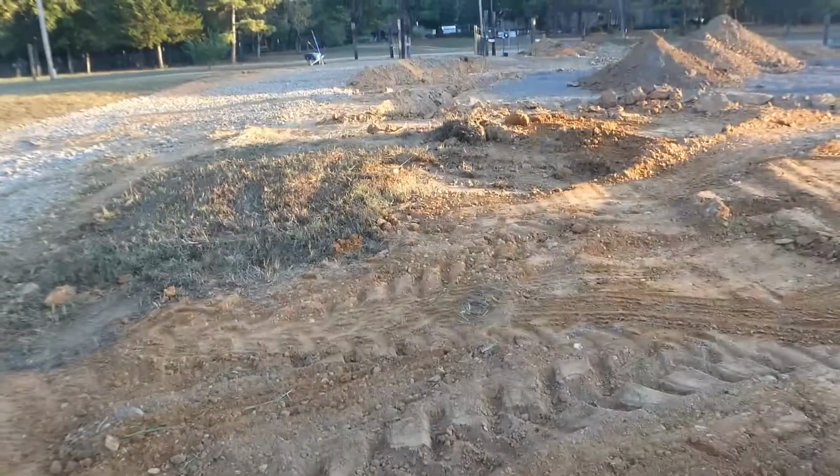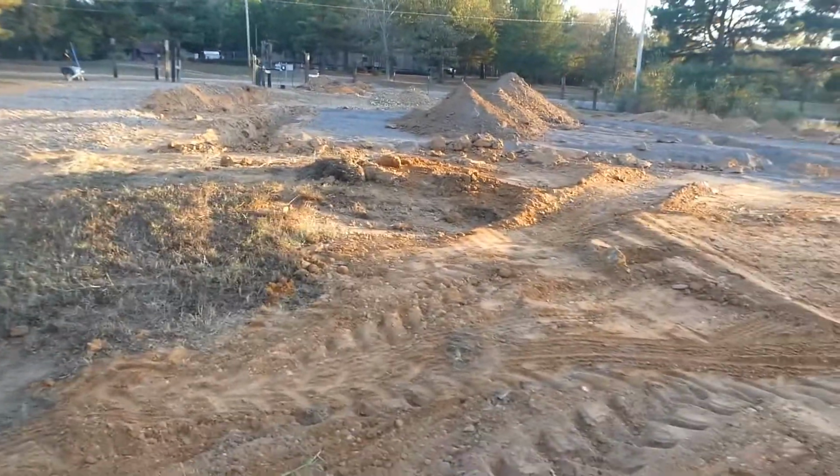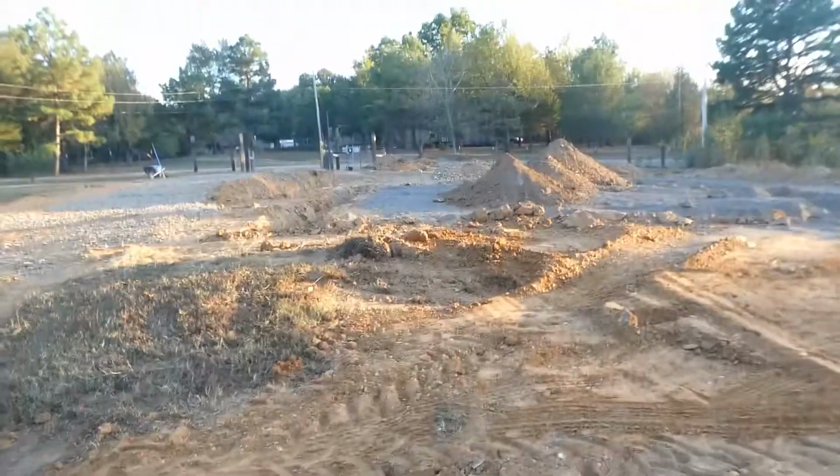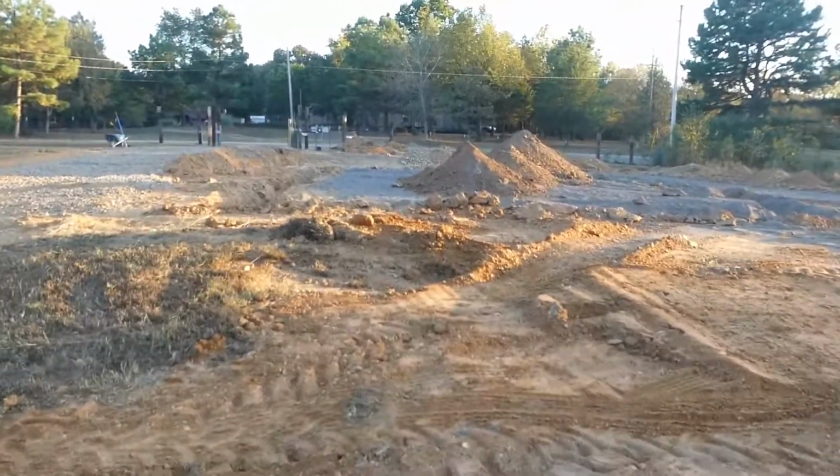Still got a lot of dirt to move. This tree had to come out, and it's unfortunate. I wanted to keep it, but right here is going to be a door. If everything goes the way I think it's going to go, I'm going to have a bay door right here.